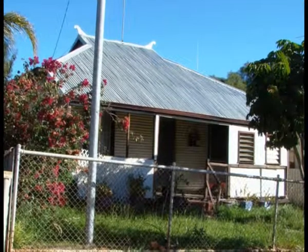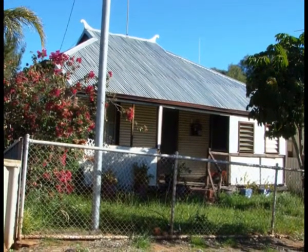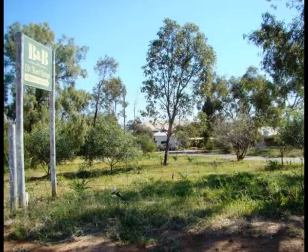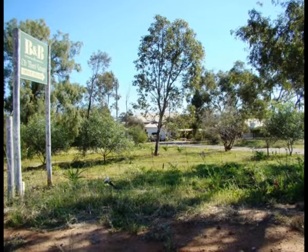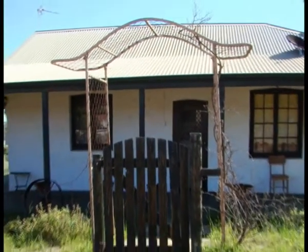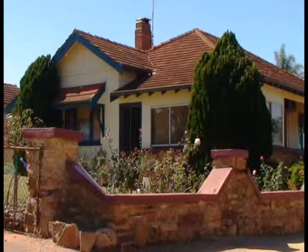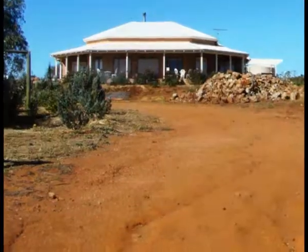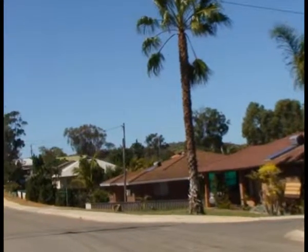There are still some fairly rough houses, galvanized with asbestos, dating back to the early days. This old miner's cottage dates back to the 1800s and is used for a bed and breakfast. More modern houses are gradually going upmarket with middle-class suburbs. This could be a suburb in Perth.